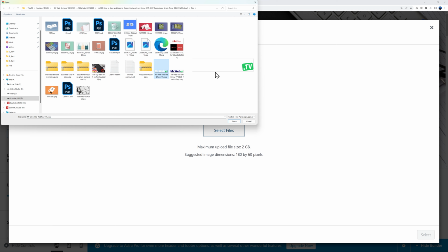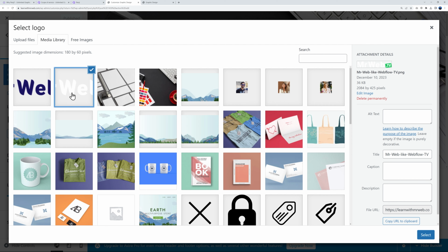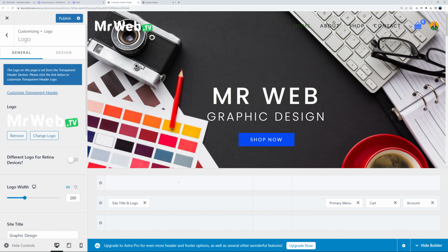So I found two versions here. As you can see, a white one and a dark one. Open. And then let's insert this one in white because there'll be more contrast. And then skip cropping. Very good. So it's displaying fine here in the corner, and you can easily change the size of your logo as well if you want it to make bigger or maybe smaller. Either way, use the slider here.